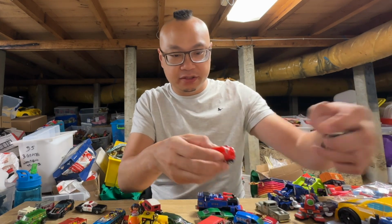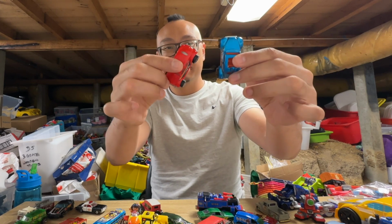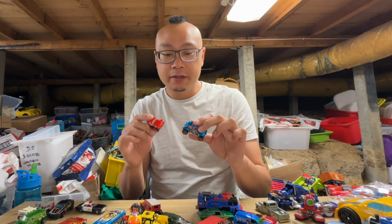Beetles. That's right, we had Beetles. So we have a classic Beetle and we have a Baja Beetle. Both of these will go for between $5 to $6. Lots of Beetles in circulation. If they're in great condition, they sell faster. They don't necessarily sell for more money, but they do sell.